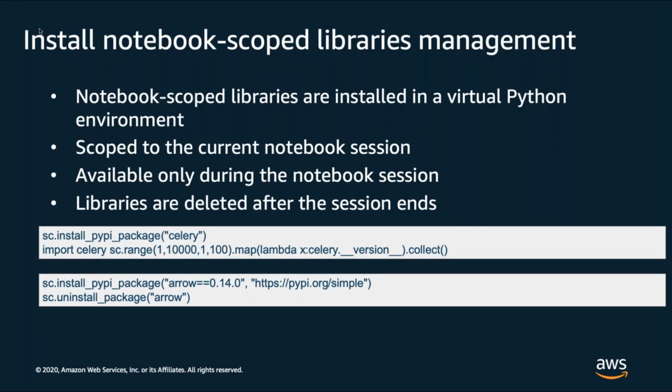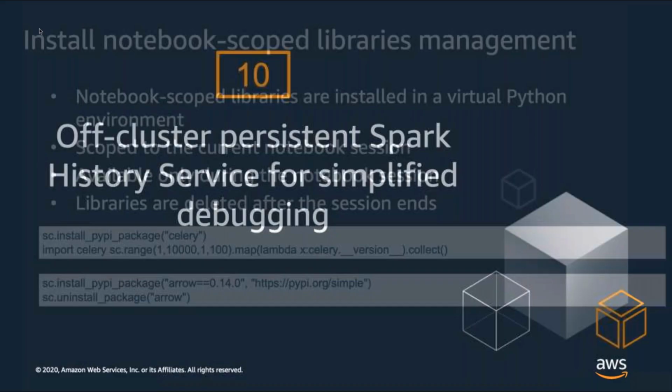You can now install external Python libraries on EMR clusters at runtime using EMR notebooks. Before this feature was introduced, you had to use a bootstrap action or even a custom AMI to install additional libraries that are not packaged with the AMI before you launch the EMR cluster. With this addition, the EMR service now allows you to import your preferred libraries and use them to build your Spark application, analyze data, and visualize results from within your notebook. The notebook-scoped libraries are only available during the time the notebook is in session, and these get deleted after the session ends.